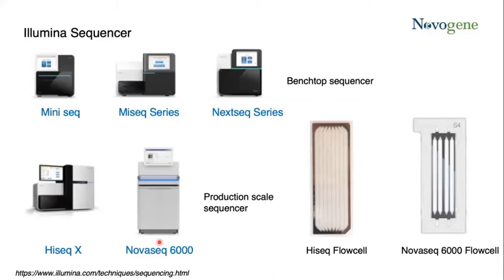The sequencing on this Illumina platform has to happen in these flow cells. These flow cells are microscope slides with channels on the inside surface.